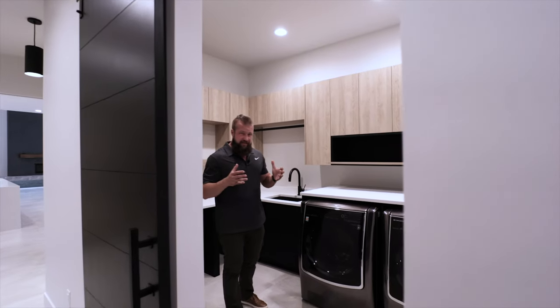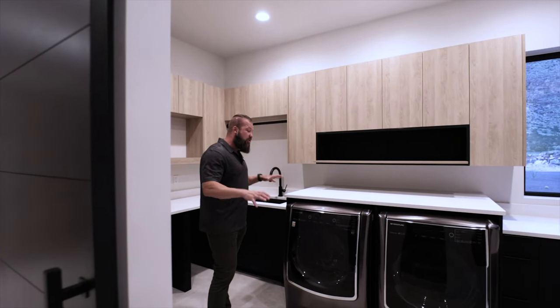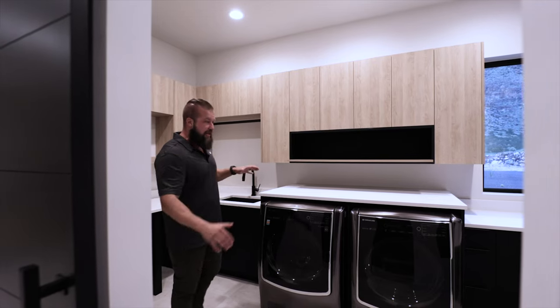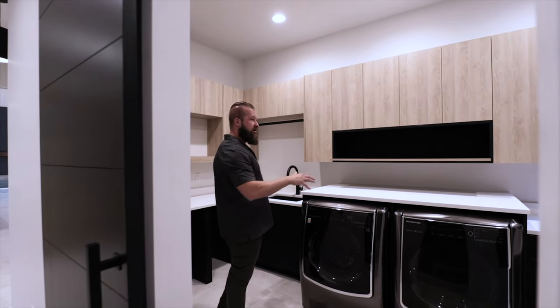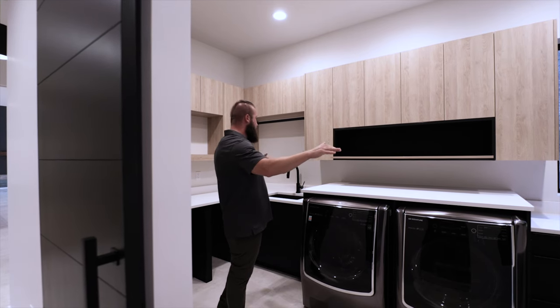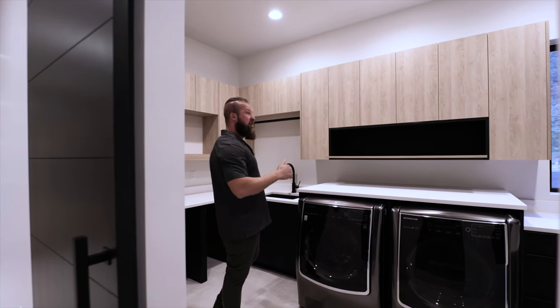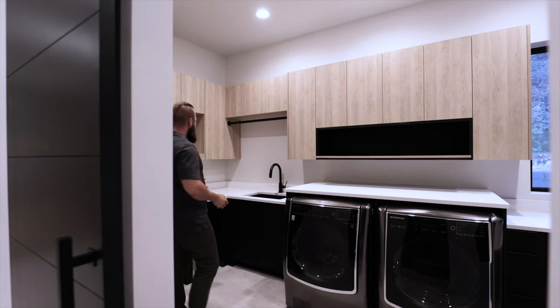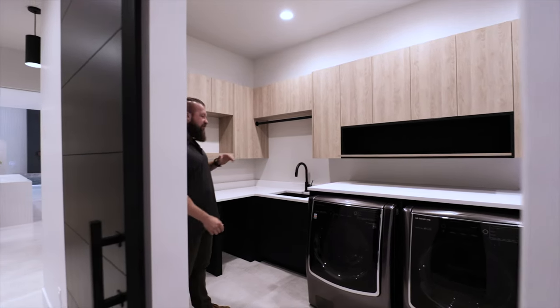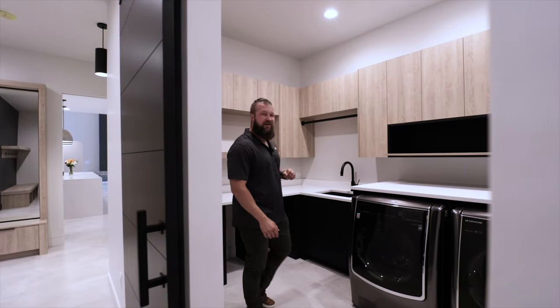There's absolutely no detail spared in this home, including this downstairs laundry room that has incredible amount of counter space for folding and organizing, beautiful floating shelves, as well as all of this cabinetry and even the hanging rod. I know a lot of people prefer to dry hang their laundry.